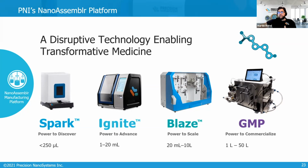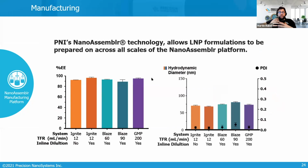So from the microliter scale all the way to the liter commercial scale, we use the same microfluidic architecture, which allows for unparalleled control and reproducibility, and most importantly, also scalability of your formulation, coming from the preclinical scale into your large animal studies and tech transfer studies, all the way to a commercial production. And I want to just showcase that with an example data set.